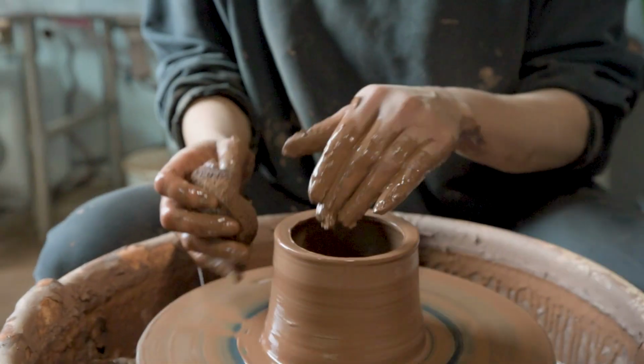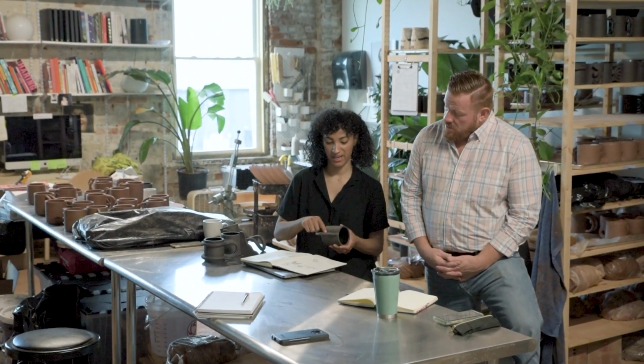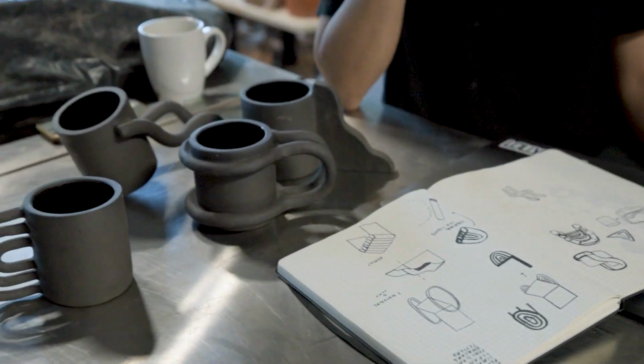I started to imagine bigger pieces, and just the way that people interact with furniture is always really fascinating to me. And I don't have training in it, but to be able to reimagine a functional piece that people usually use just for comfort, reimagining that and kind of pushing the limits on that is always something that I find fascinating.